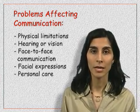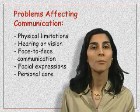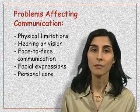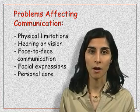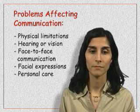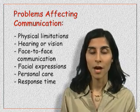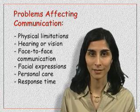Some aren't able to manage their personal care anymore. If they cannot put their dentures on, brush their hair, or put a little bit of makeup on, this may not make them feel very good. They may feel embarrassed and may not want to be part of social interaction. Some may have slower or inappropriate responses. A few seconds to get a word out may seem like an eternity for your resident.